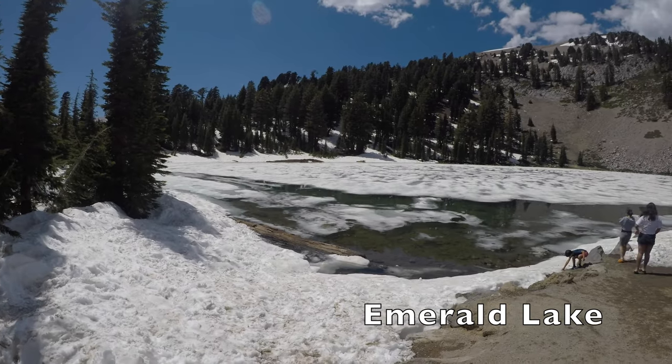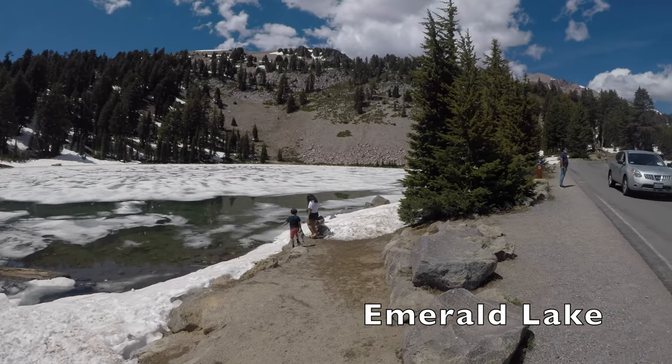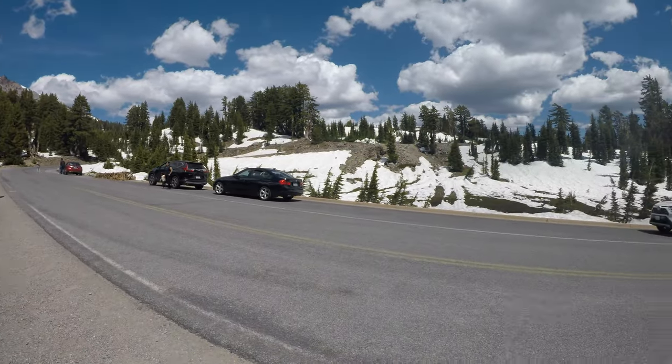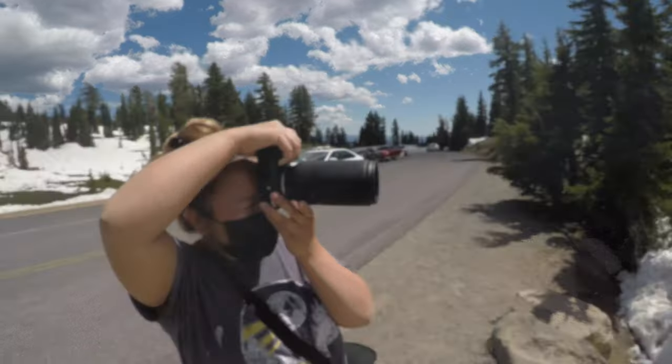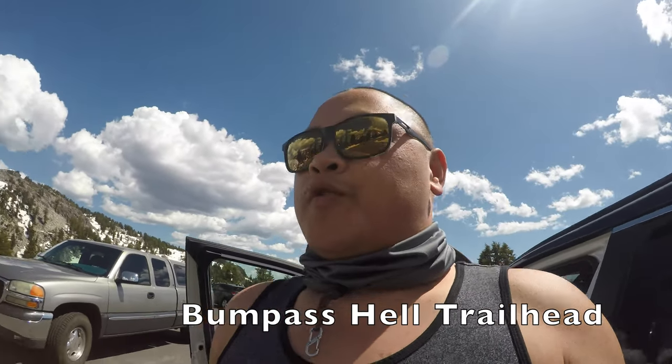Emerald Lake, stop number 5. Emerald Lake. After the Emerald Lake little spot, we're stopping at Bumpass Hill. This is our first stop, actual first stop.